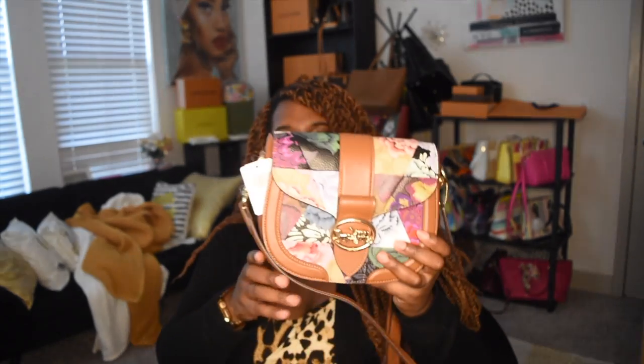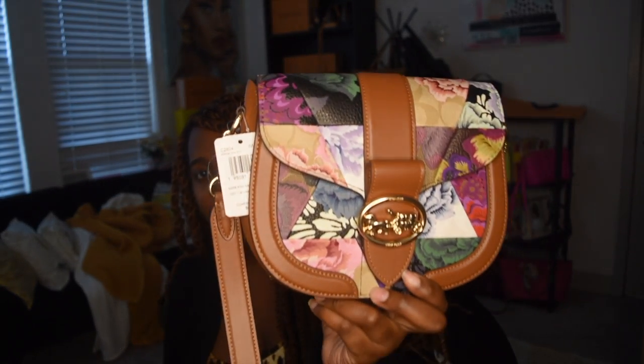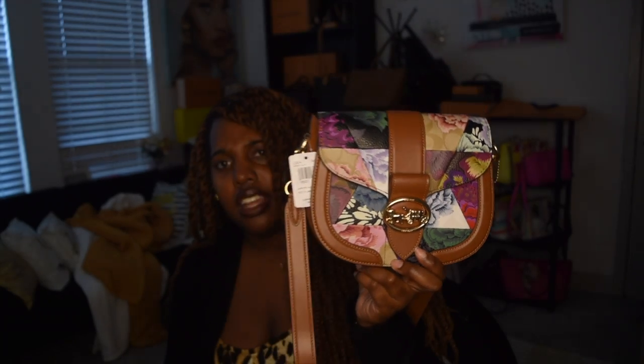And then what do I want to show y'all next? I got two more. Should I show you the one I got for my birthday? Y'all already saw that one, so let me just show. So this is the one I got for my birthday, and it's the Saddle Georgie, and it has like the flower patchwork, something like that. I'll put the link to the actual name.